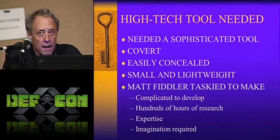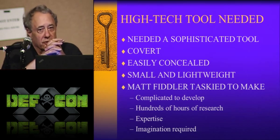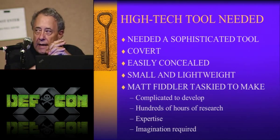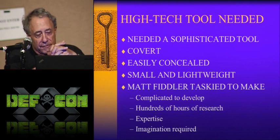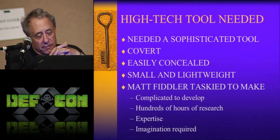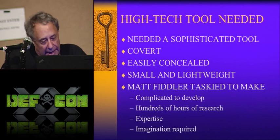So we turned to Matt Fiddler, our resident genius in tool manufacturing. We said, Matt, we need a very sophisticated tool. It has to be covert. It has to be easily concealed. It has to be small, lightweight, inexpensive. And Matt Fiddler was tasked to make it.